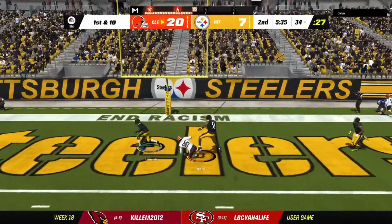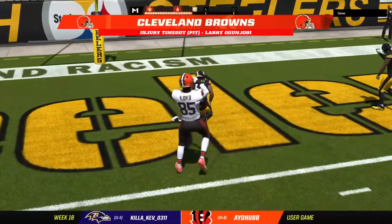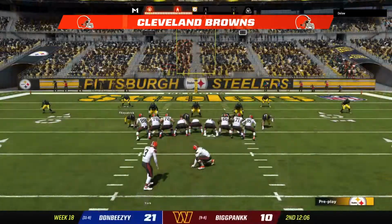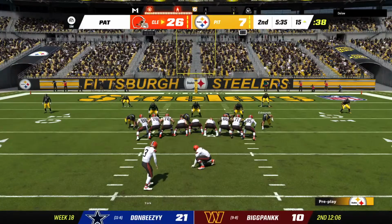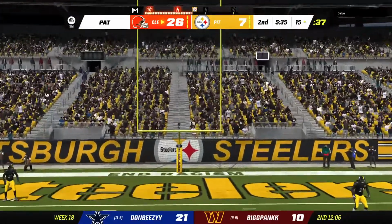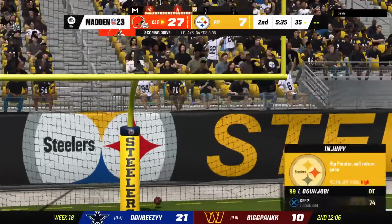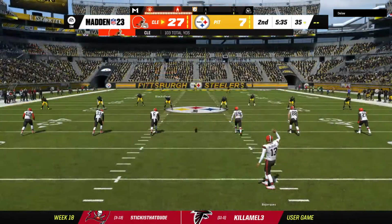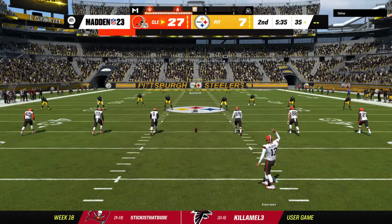But clearly, there's some... Njoku pulls this one in. He's got it for a Cleveland touchdown. A great effort there, 34 yards. And the Browns are able to strike quickly to add on to their lead. Extra point by York is up and good, and that pushes the lead up to an even 20.